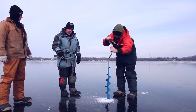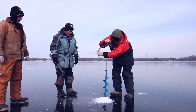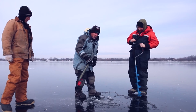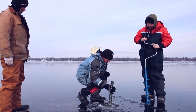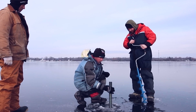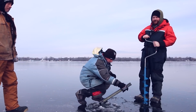Of course, I got Tyler doing the hole with my dull auger this time. Perfect. Beautiful black ice, clear ice. And we have 4 inches on the button, eh? Yep, 4 inches on the button there. 4 inches and solid black.